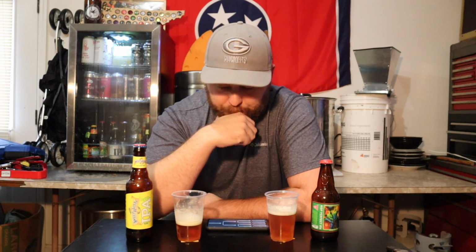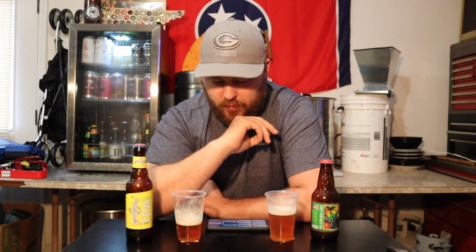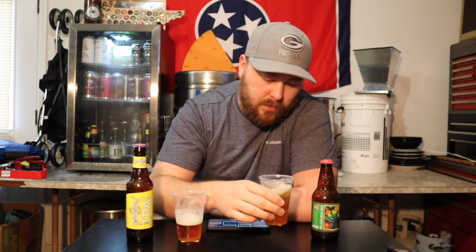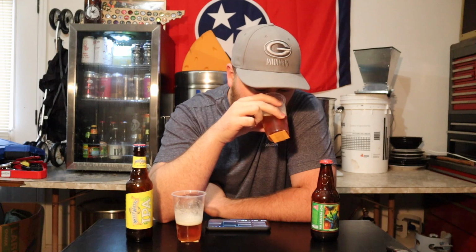Yeah, it's not super complex or anything. You get a little bit of a light fruitiness, grapefruit thing, a little bit of bitterness, and then you get a little bit of sweetness from those caramel malts. So let's jump into this one.